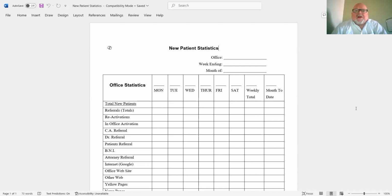One is, are they doing staff meetings? And number two is statistics. I'm surprised how many times I'll ask simple statistics, like how many patient visits do you see a week, or what's your average number of new patients? Just what are considered normal statistics, and the doctor doesn't even know.